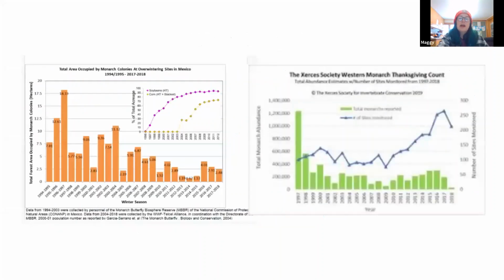So these are two graphs. They're both the same graphs, but I just want to look at the one on the left for a second, the orange one. This shows the total forest area that's occupied by monarch colonies. This graph shows a location in Mexico where they're overwintering. And through the years, you can see that their populations are definitely declining. They had a really great year in 96 and 97, and then slowly we've been declining.